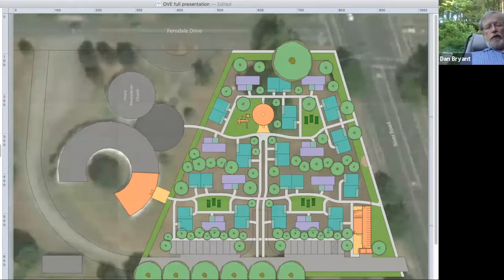We would look to go to Oregon Housing and Community Services next spring to seek a LIFT grant of probably about 1.3 to 1.5 million. We would look to do some fundraising of at least $1 million, and then the remainder of the project would be financed through the residents themselves and the rents that they pay.